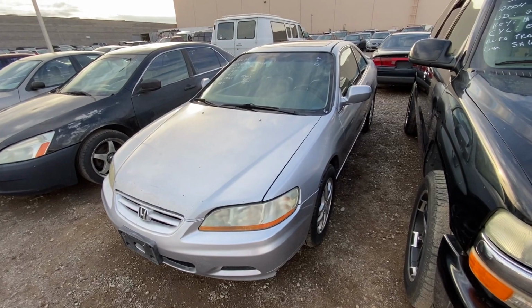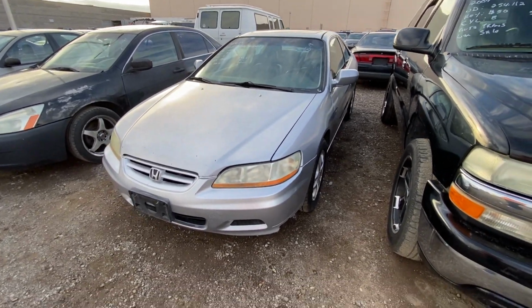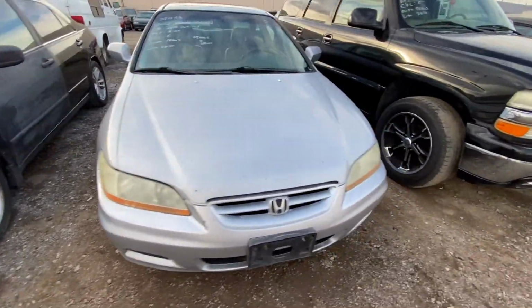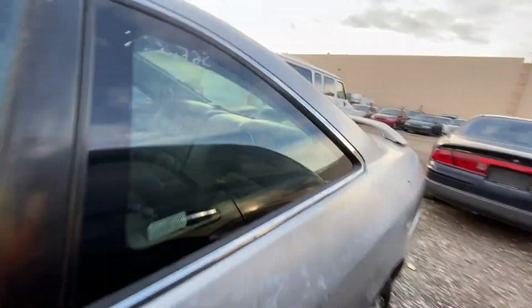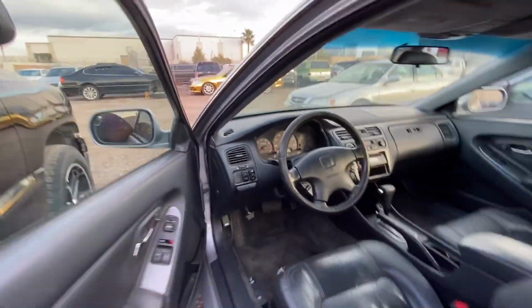Alrighty, guys, next up on the list, we got a 2002 Honda Accord here. 228,000 miles on the dash. From a first glance, it does look pretty good. This will be something I'm interested in as well. It does look really good on the outside, guys. If we take a look on the inside, it does have some, I guess, nice black leather interior. This seat is a little whooped, nothing crazy at all on the Honda. The back seats look really great, and it smells really great in here, guys. So this will be something.